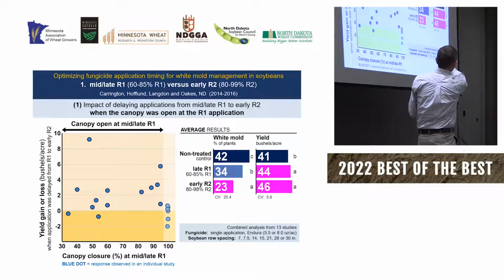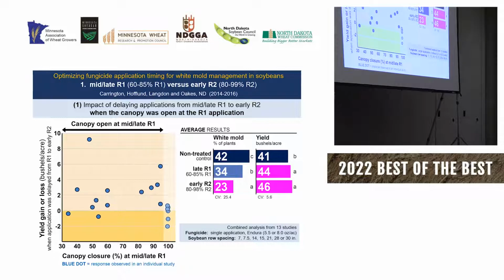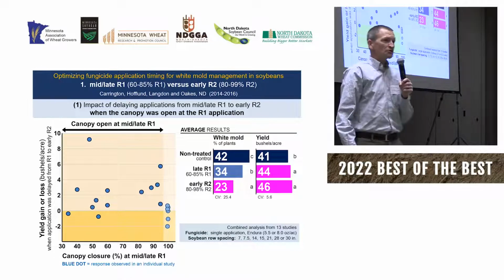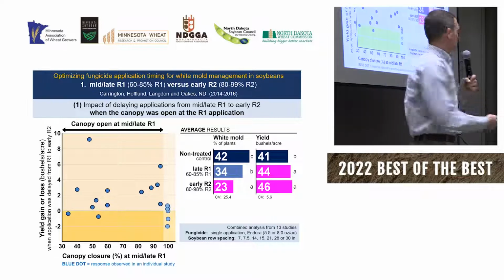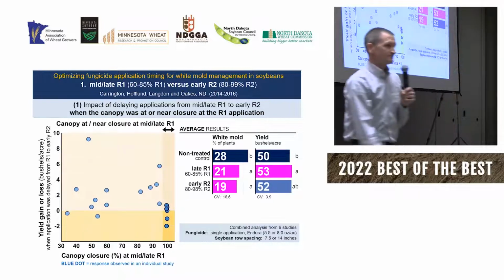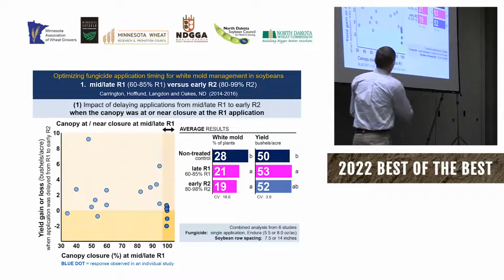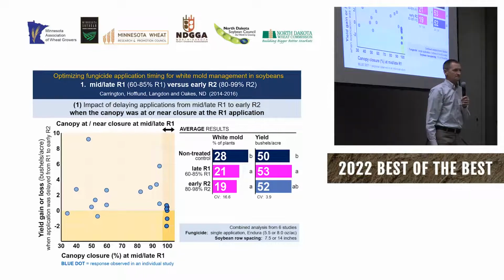And what you can see here is on the average yield gain, we went from a 3 bushel gain to a 5 bushel gain by waiting to early R2, on balance, when the canopy was open. Now let's look at it when that canopy was closed. There you are, slightly better yield by spraying at R1.